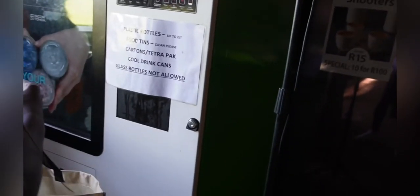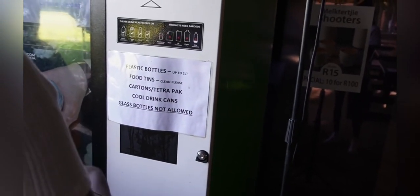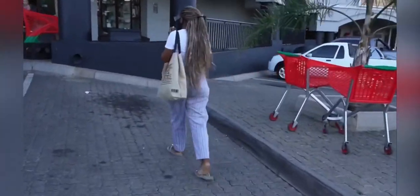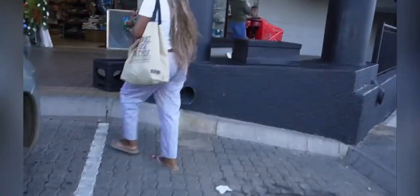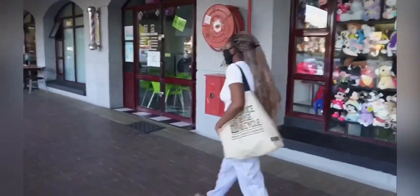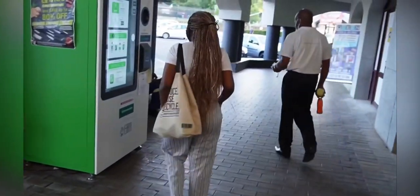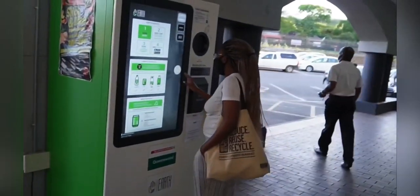So the previous machine didn't take any glass, so I navigated to the next location of an RVM with the hope that this one will accept the glass. And this one, the placement was perfect, not that other one that was on top of other people in the pub.